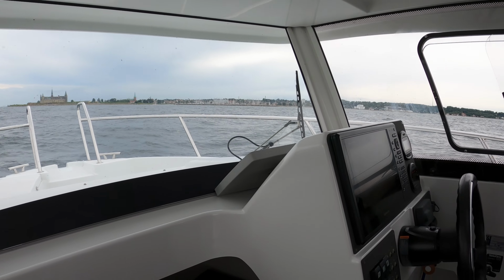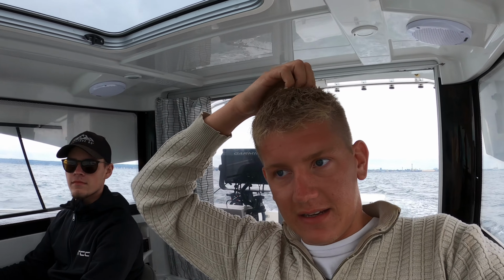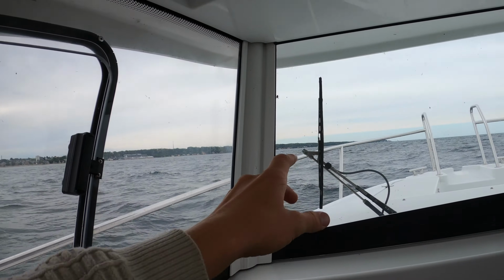Primarily, we're going after turbot, and I'm not sure what all these fish are called, but we're basically going to be fishing right over here, this big area. I'm not going to show exactly where, but we'll see what kind of drift we get, and we'll pick it up once we get there.